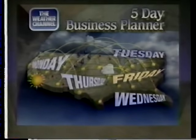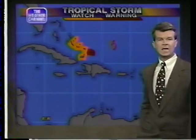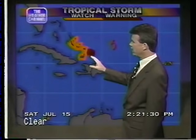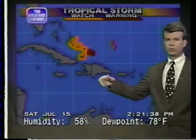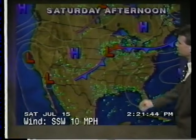Through the next 5 days with the Business Planner, and just a quick update for you in case you have not heard. We do have a tropical storm warning in effect for the southeastern Bahamas, including the Turks and Caicos Islands, right in through here, this deeper or red shaded area. A tropical storm watch has been issued for most of the Bahamas as we go through the afternoon. That watch becoming effective as of noon local time. We'll keep you posted, and we'll have more on Tropical Storm Chantal at the bottom of the hour, about 30 past.